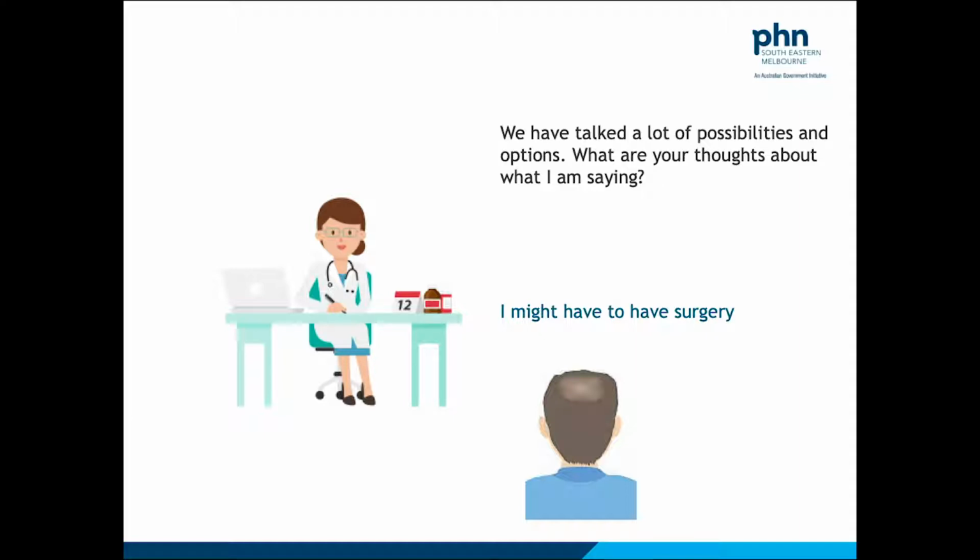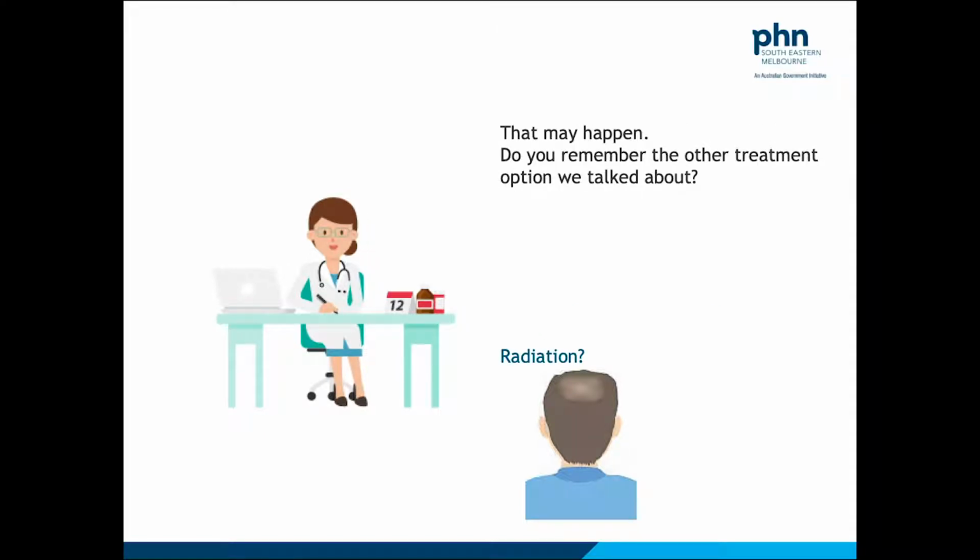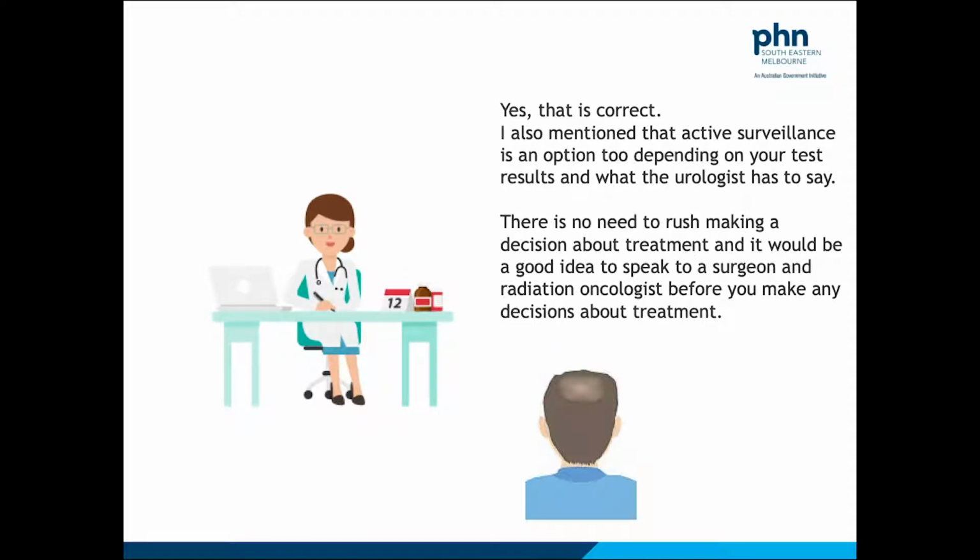I might have to have surgery. That may happen. Do you remember the other treatment option we talked about? Radiation? Yes, that is correct. I also mentioned that active surveillance is an option too, depending on your test results and what the urologist has to say. There's no need to rush making a decision about treatment, and it would be a good idea to speak to a surgeon and radiation oncologist before you make any decisions about your treatment.